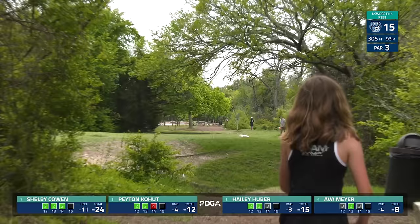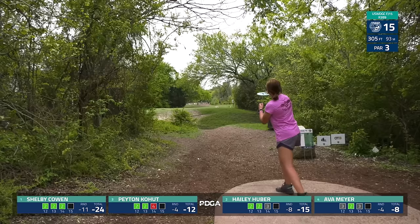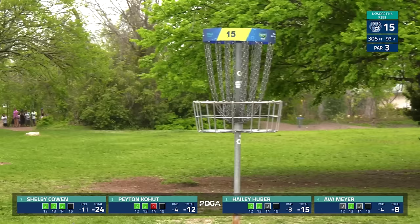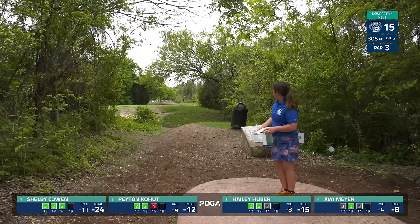Oh, and she catches some of the high branches and kicks OB. Yeah, you want to be able to throw higher to get over that hillside, but those branches just really cut off a lot of your airspace there. Hailey going with a wide turnover. Yeah, around those branches, really avoiding the OB over there. She might have a little bit of a strange lie there, but she gets the distance that she needs.